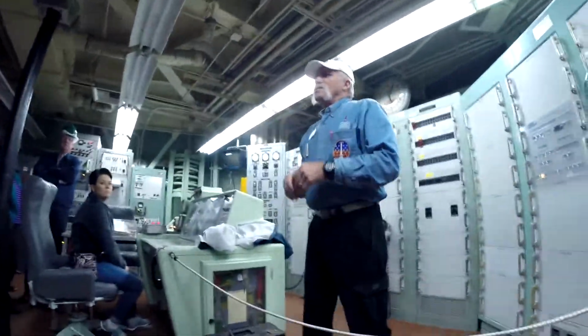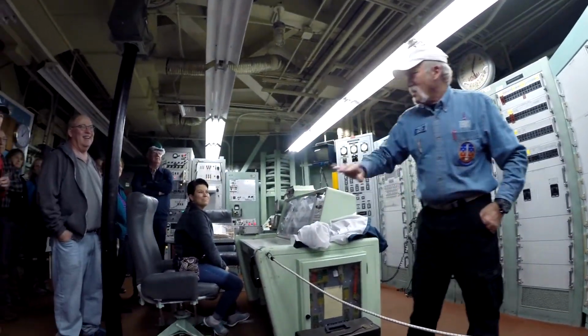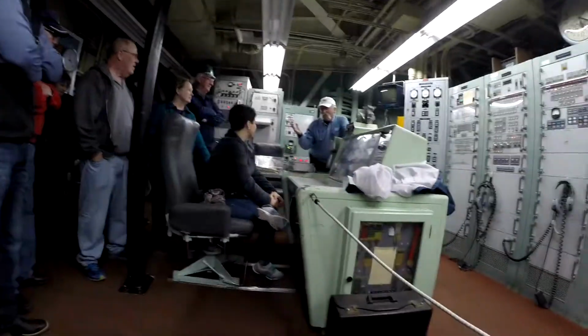There's a kitchen, pretty sparse. We call it Motel 2, but it worked. Then you had level 2 here, the main nerve center, the control center. This is where we launch and monitor the missile from. Then we had level 3 below us.